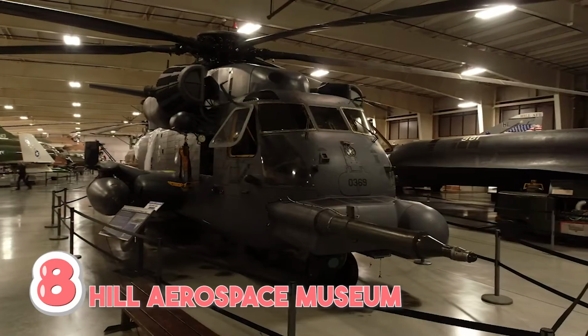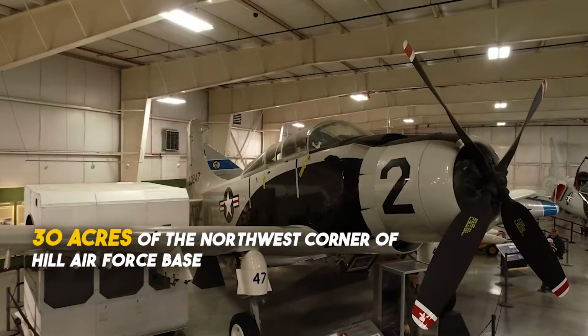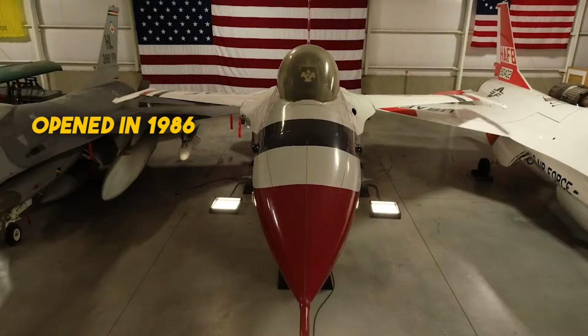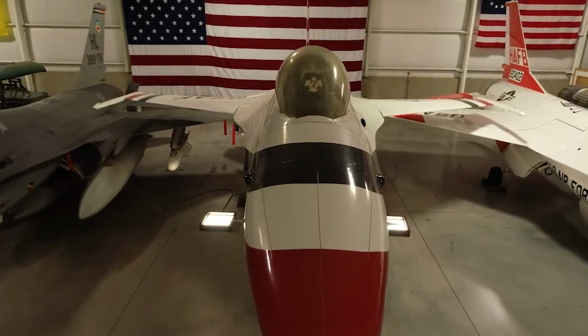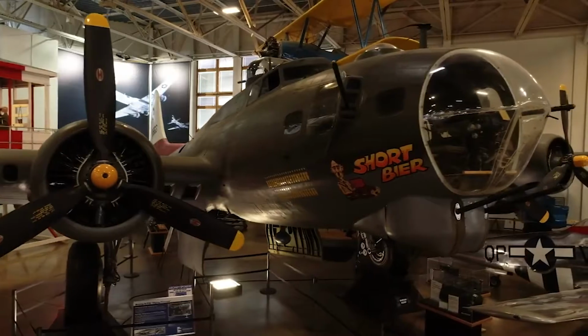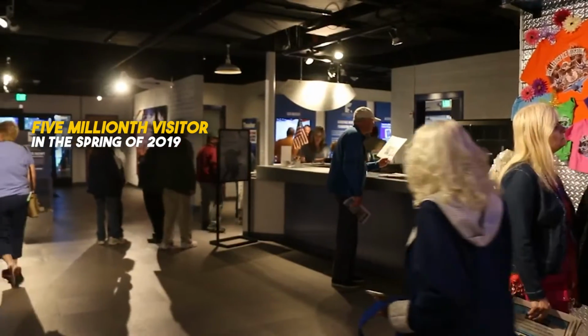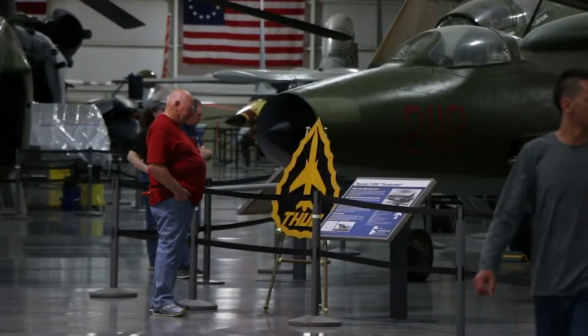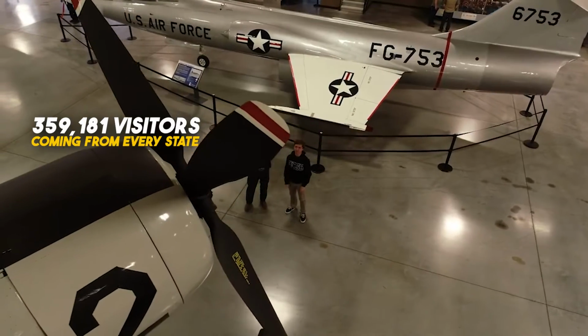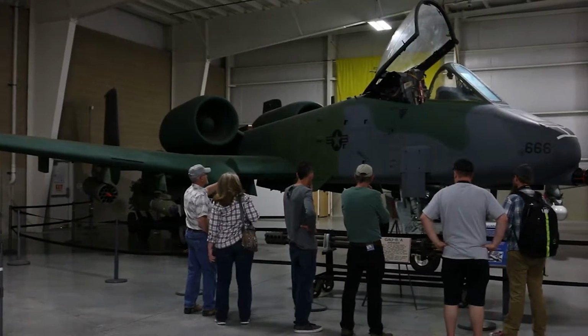All right, number 8 is the Hill Aerospace Museum. Hill Aerospace Museum is located on approximately 30 acres of the northwest corner of the Hill Air Force Base. The museum, which opened in 1986, was founded in 1981 as part of the United States Air Force Heritage Program. The museum moved to its current facility in 1991, and it hosted its 5 millionth visitor in the spring of 2019. Crazy. That's a lot of people. So there were 359,181 visitors coming from every state and from many foreign countries who visited the museum last year.